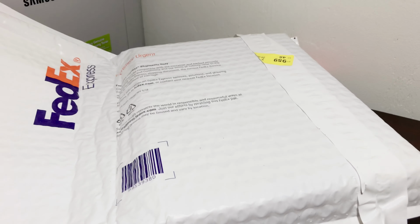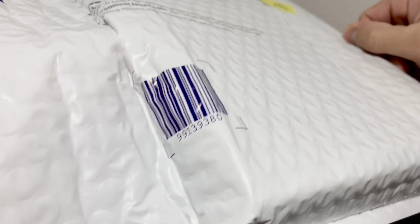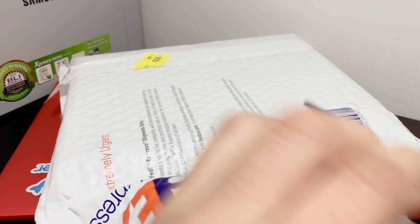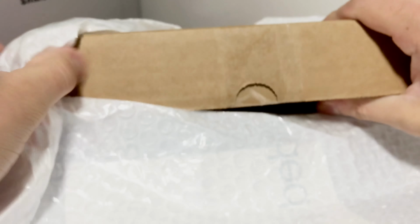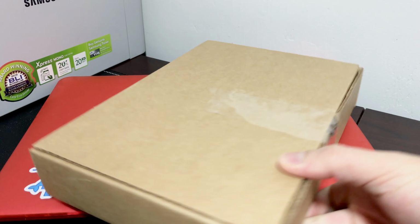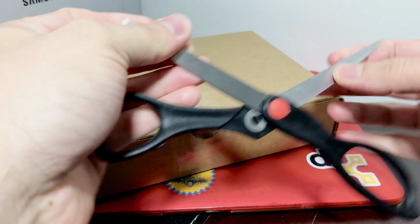So I'm gonna go ahead and open this up. It came in FedEx Express in this padded box, as you see right now. We're gonna go ahead and open this up a little bit more, and cut it up slightly more. So here I have it all in this container here. Take this off. So here's the box. There's a tape here, let's go cut this tape.